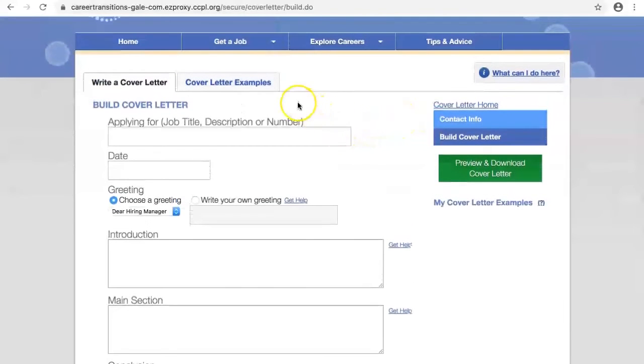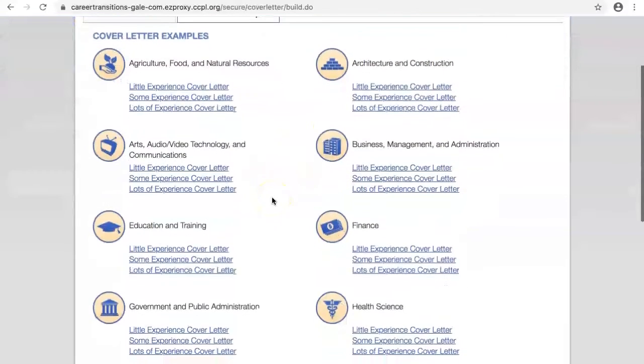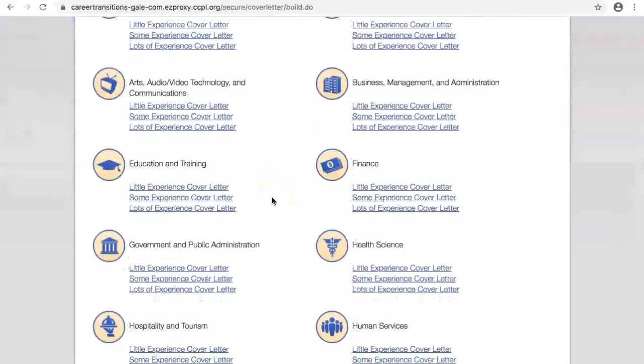And we do have cover letter examples as well. And just the same way, they're organized by type of job or the industry, and then how much experience. As a visual learner, I personally love these examples because it helps me to see how other people have done something well, how they've completed a task, so that I can know what to do with my own information. Again, you would not copy this exactly. It would just be for generating ideas. Let's look at finance, some experience.